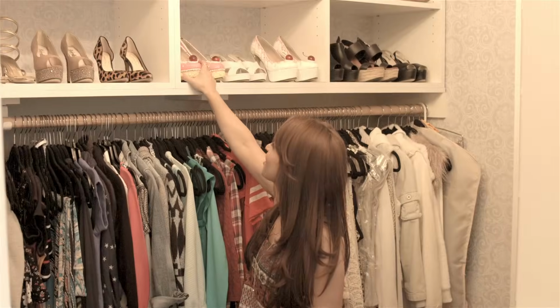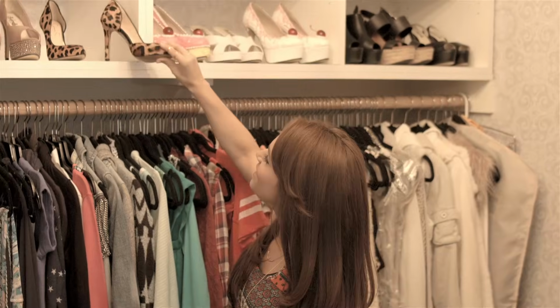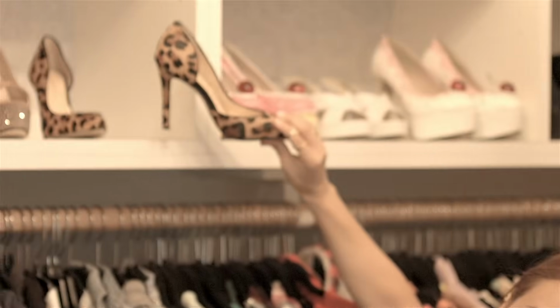Some of my favorites are from the shoe bakery. Look at that, like a little piece of cake. Oh my gosh, Jessica Simpson shoes. She makes a size 4. I love it. I have a ton of stuff in here, so if you guys want to see a full closet tour, please let me know down below, and I can do that.